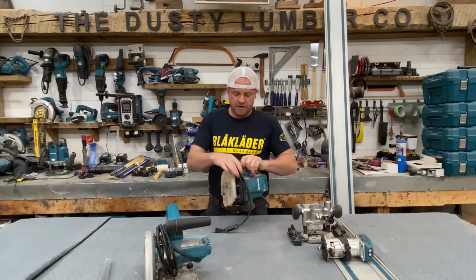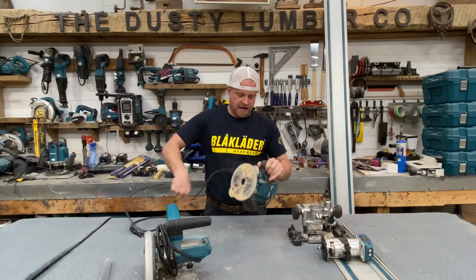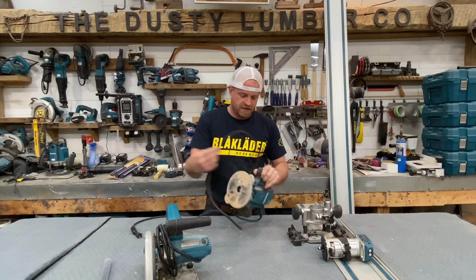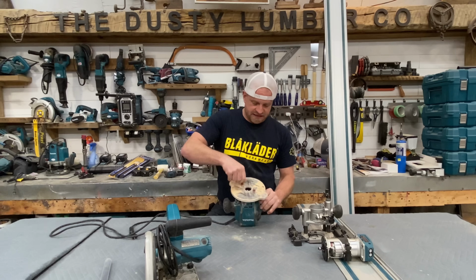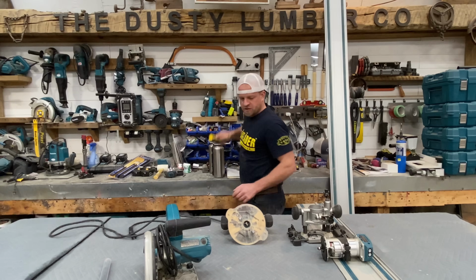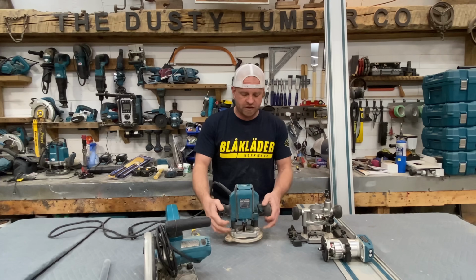Okay, my next router is the 1 1/4 horse Makita plunge router. On this one, I always have the Milescraft subcompact base. This is a base that has a few functions. One, this plastic piece always sits on the bottom, and it's a little bit wider than the normal base on it.